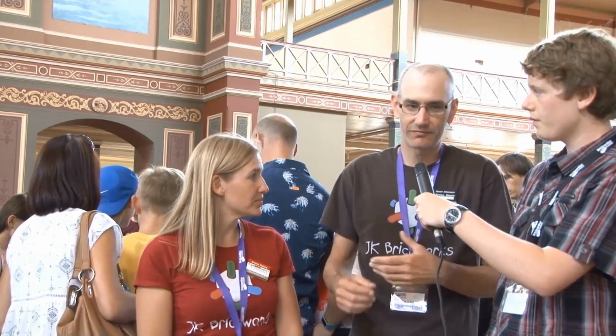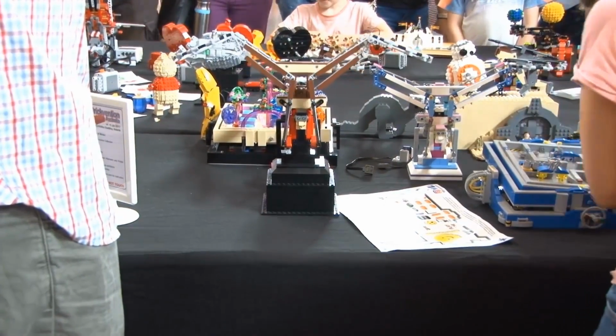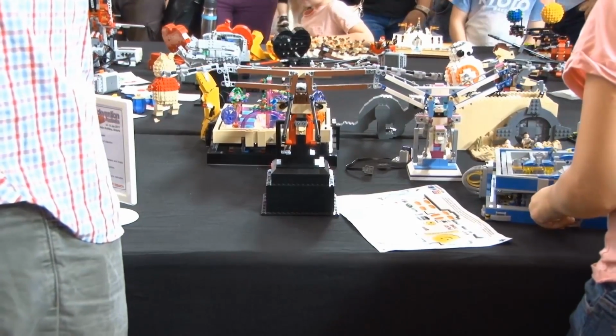Hello, I'm here with Jason Alamin and Krystal Doboy. So why are you here and what did you bring? We were invited from Canada to come to Brickvention to bring some of our Lego creations, which are on the table behind us. So what are these creations? We build a lot of what people call kinetic sculptures. They're sculptures built out of Lego that have some movement involved in them. They do interesting things.